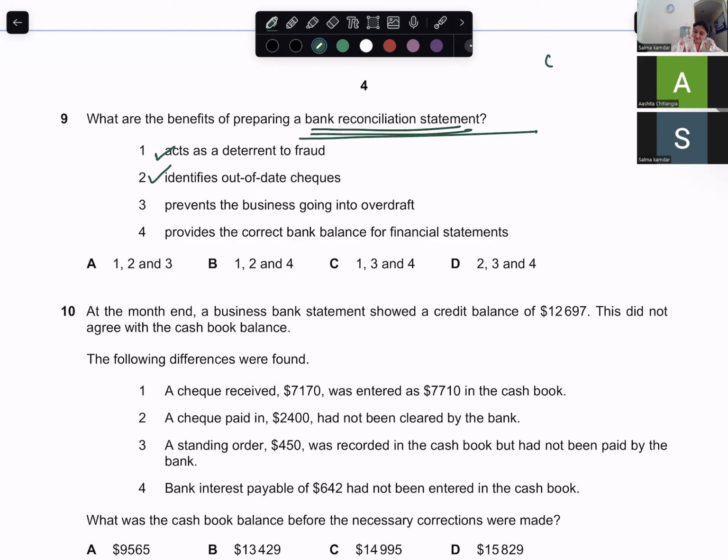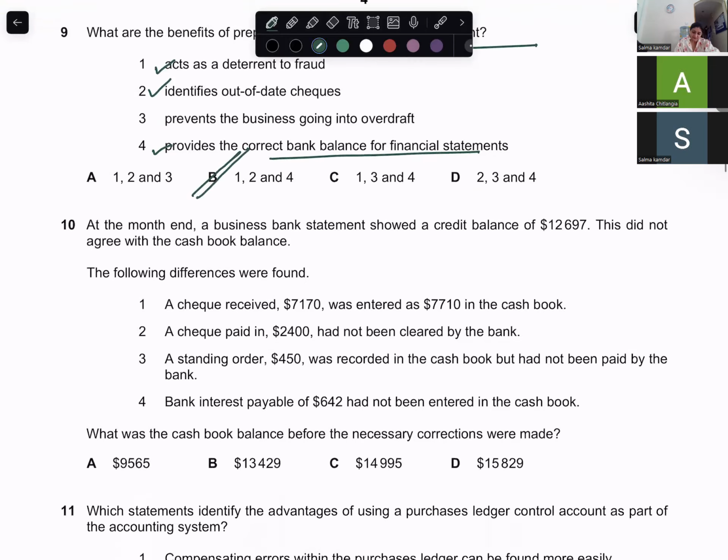A BRS is prepared when the balance as per cash book is not equal to the balance as per bank statement. When you prepare this, you reconcile. So if any fraud is happening, can you not prevent it? You can, because you're reconciling. Yes, so it is a deterrent to fraud. It also identifies out of date checks, and it also provides a correct bank balance for the financial statements. So 1, 2, and 4, so option B. Go to the next one.